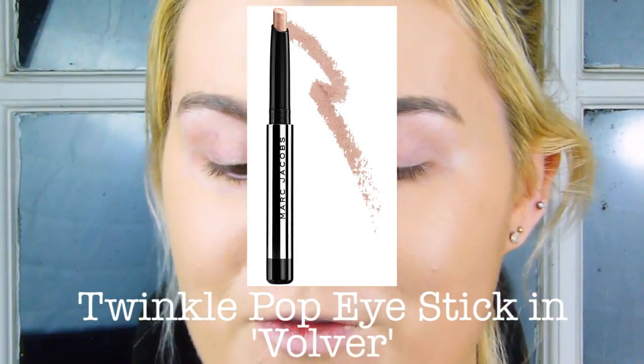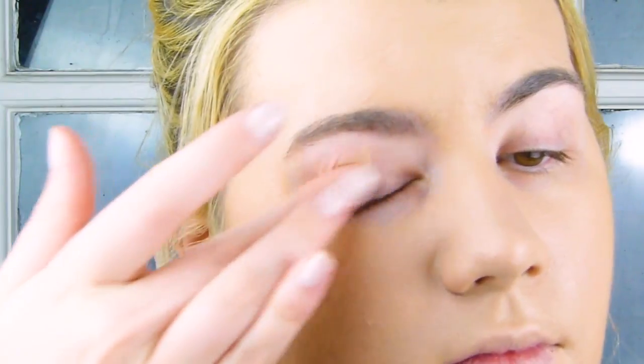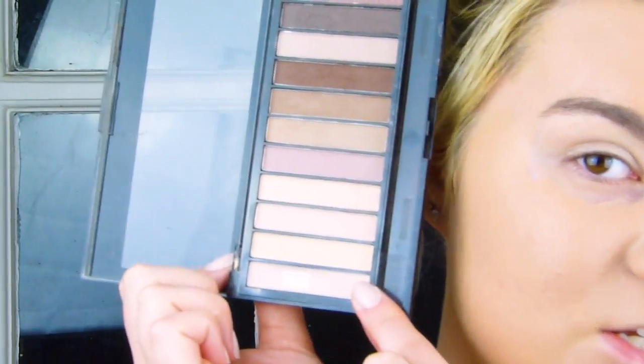Okay, now for eyes, Michael used the Twinkle Pop eyeshadow stick in Vulva, the Style Icon 7 palette in the Lolita, the Magic Marker in black for the eyeliner, and the Velvet Noir mascara. So I'm just going to start out with giving my eyes a blank canvas by using my Maybelline 24-Hour Color Tattoo. And to set it, I'm using my Makeup Revolution Redemption Essential Mattes 2 palette, and I'm using this shade here.